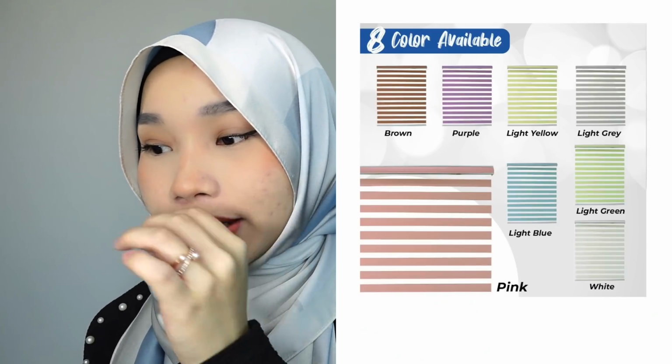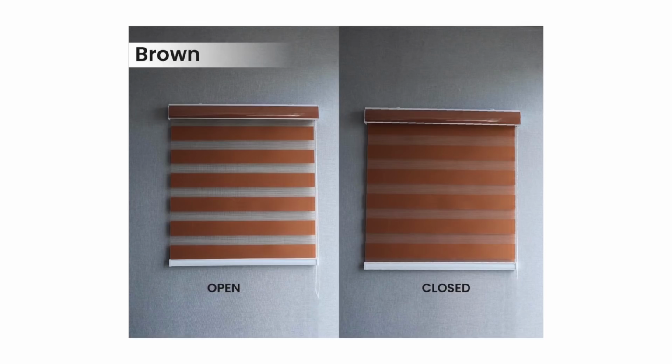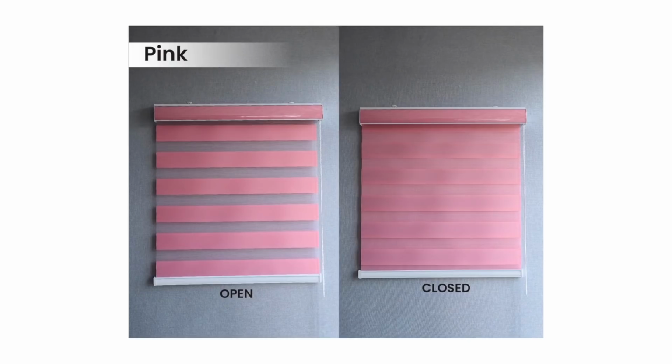So the next thing that I got is this premium zebra blind. Mine is in the color light gray and I love it so, so much. They have it in brown, purple, light yellow, light gray, light blue, pink, light green, and white.